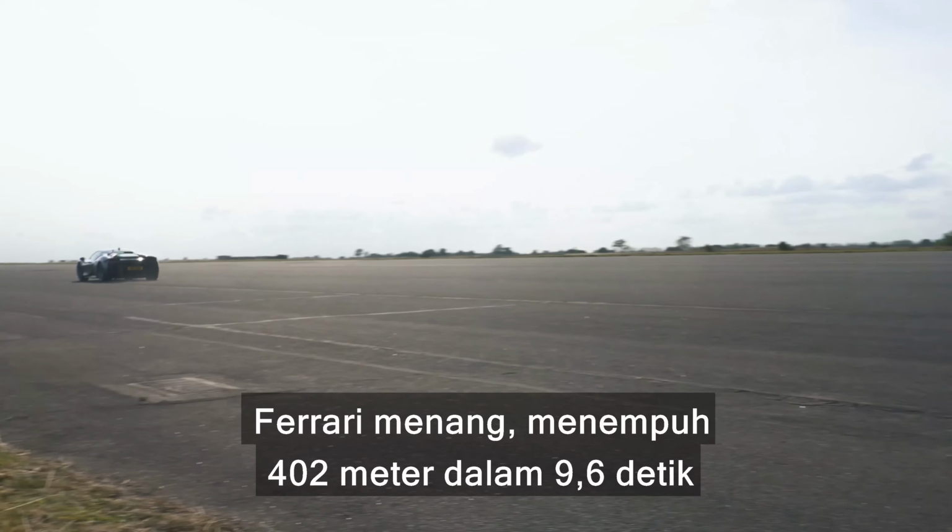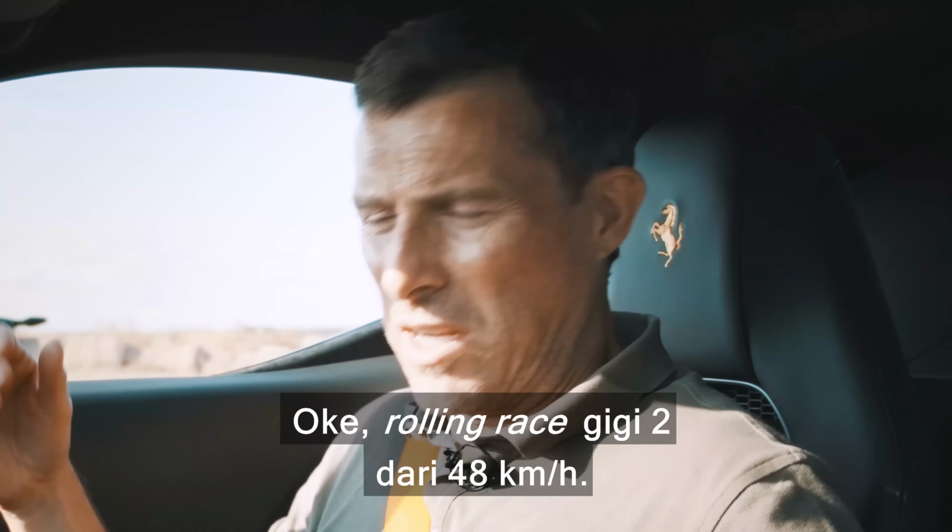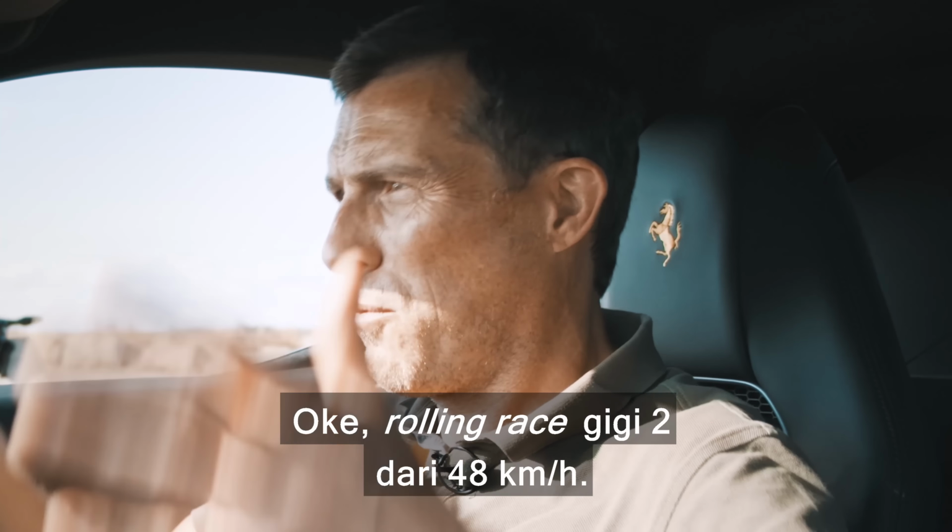Okay, now it's time for the rolling races, and we're just going to figure out what we're going to do. I reckon that we start off from 30 miles an hour, and you can be in whatever gear you want to be in. Second gear from 30. Yeah, I'm going to do the same. Okay, second gear roll on from 30 miles an hour. Let's do this. Here we go. I've got to count them in like this. 3, 2, 1, go.